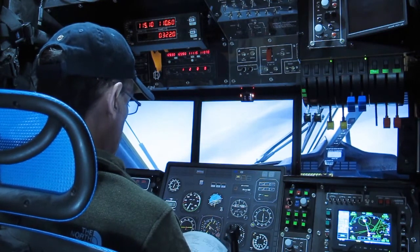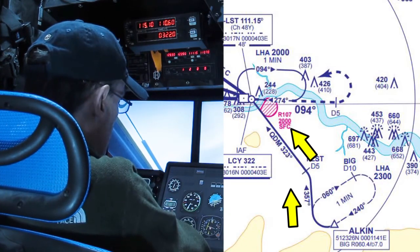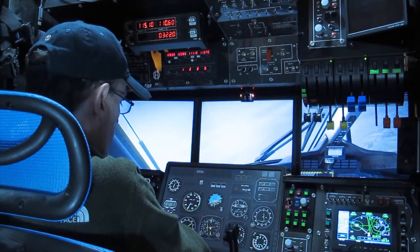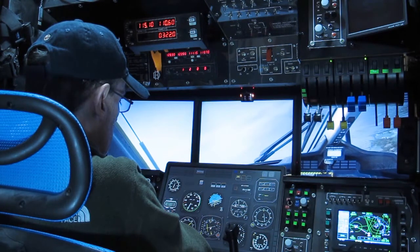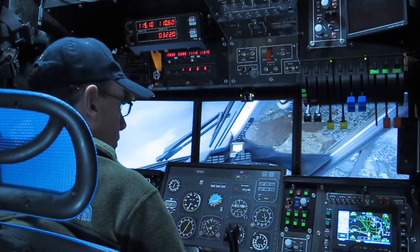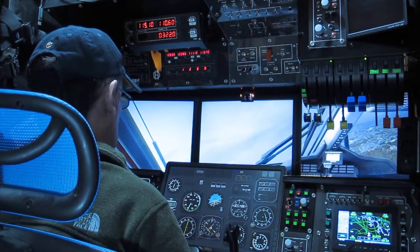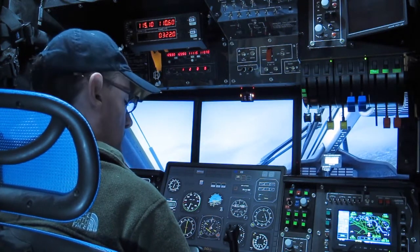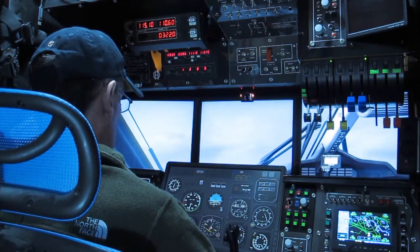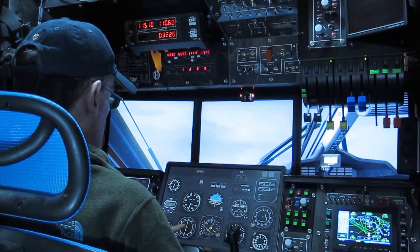And we want to intercept that 323 QDM to London City Airport. So we can see the ADF indicators swinging around now. The golf course below. Okay, now we want to turn on to 323, and the pointer should be directly up.